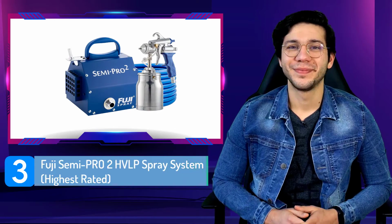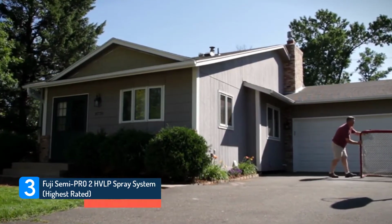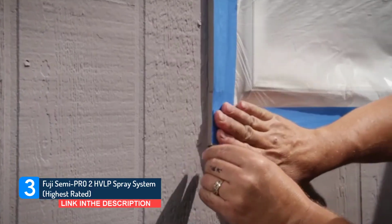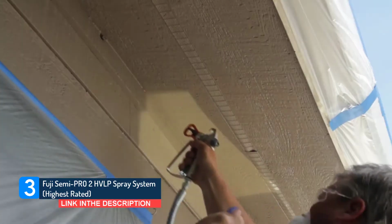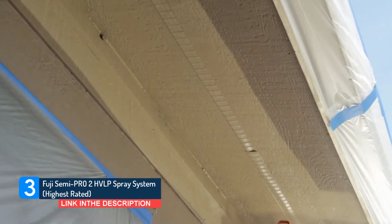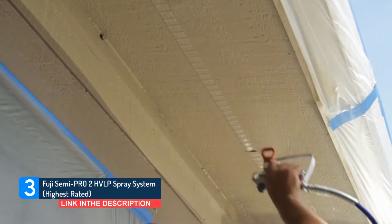Number 3. Fuji Semi-Pro 2 HVLP spray system, highest rated. This is the gadget lover's paint sprayer. This unit is good enough for serious hobbyists and even a good chunk of professional painters for that matter. It's got a non-bleed feature in the gun as well as a dedicated fan control. This latter allows for pattern size adjustment, small circular to wide, and everything in between.